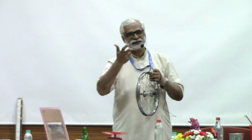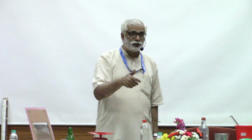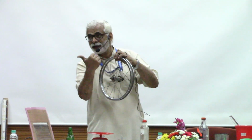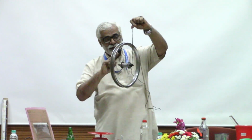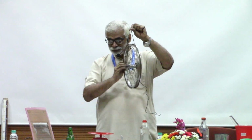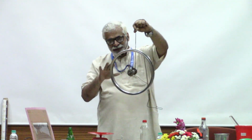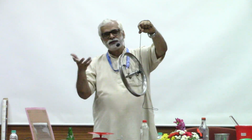So when any object spins or rotates, there is something called angular momentum. And angular momentum is a vector quantity, and a vector quantity has a magnitude and direction. So when it is spinning, it tries to maintain its direction. At the same time, it is spinning around the rope also. If I change the direction, its direction of spinning around the rope will also change. And as speed goes down, it will become horizontal.